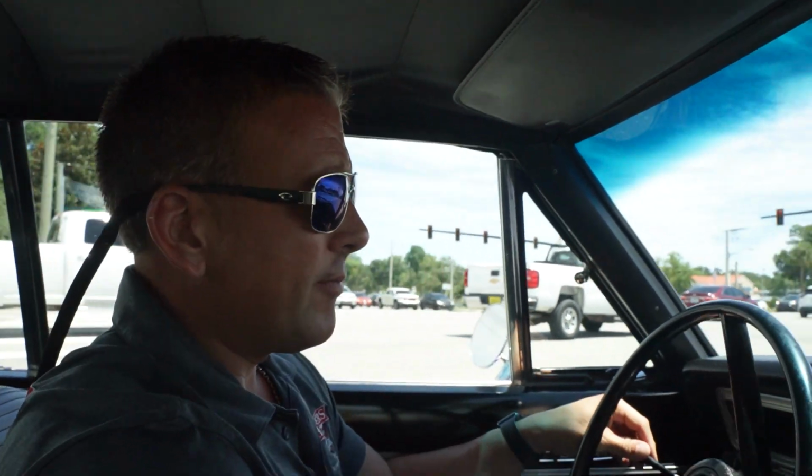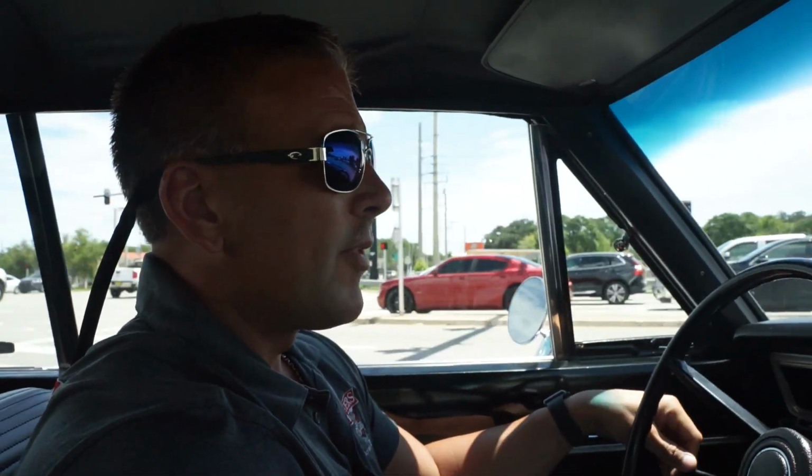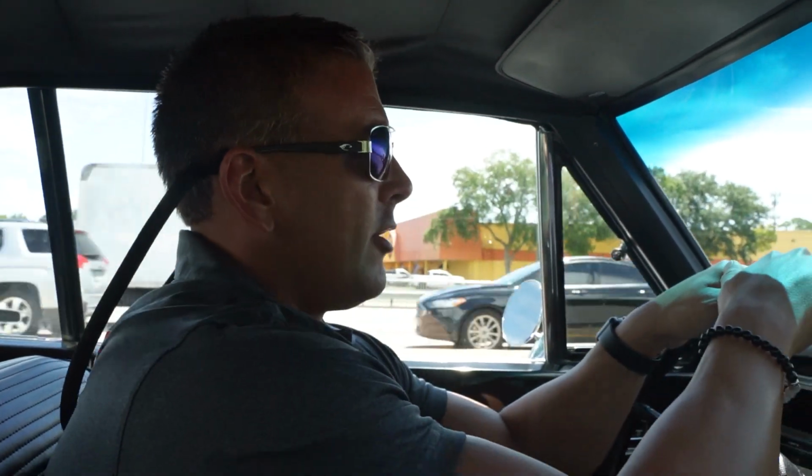Of course, if you're local to us here in the Sunshine State, Central Florida, you can pick the car up, drive it home. And maybe you're a collector and you have your own enclosed or open trailer. You want to come trailer this 69 Dodge Dart home? You can certainly do that as well.